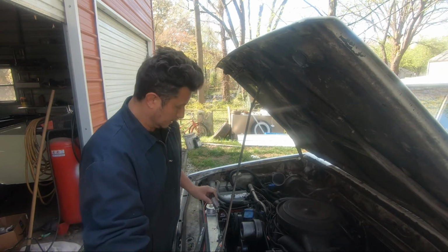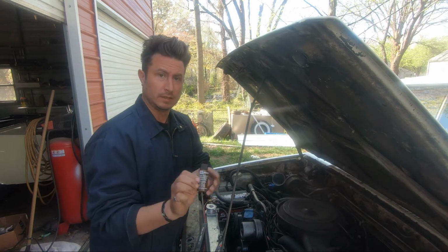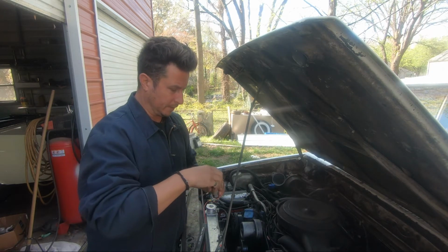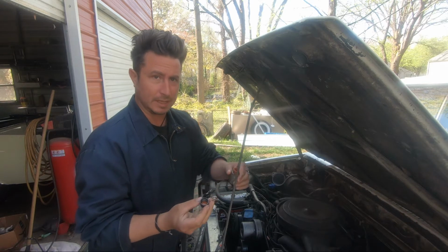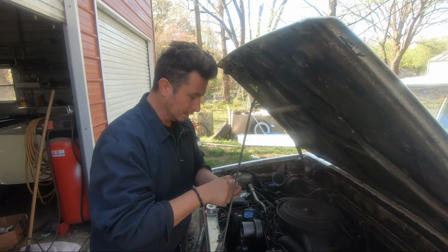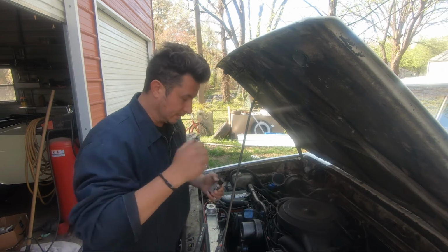So what we've done is we ordered this wizard juice. I ordered it off of eBay. I got some on my finger. It's interesting. It glows under black light, a weird orange color. I know they sell these leak chaser kits. Never used one, but we're going to try today.